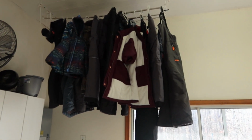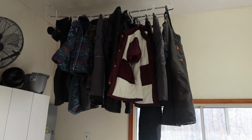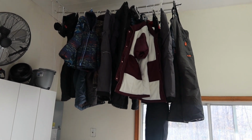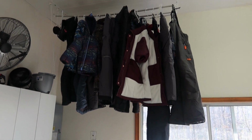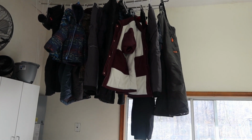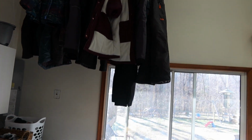I have these dropping clotheslines. I'll have to ask my husband where we got these, but this is where we put all of the snow clothes. We're in Virginia, so we don't get a ton of snow, but with as many people as we have in this house, it's enough that it needs a dedicated space of its own. So after the kids are done playing, we hang up all of the clothes and then lift it up into the rafters basically to dry. It works pretty well for us.